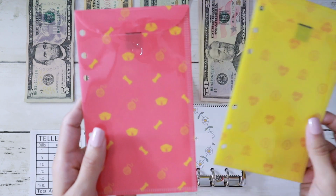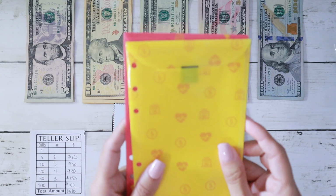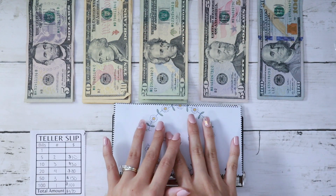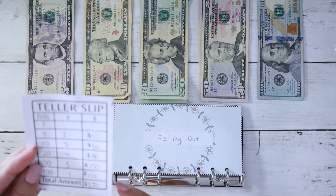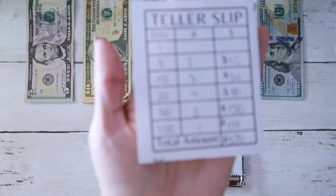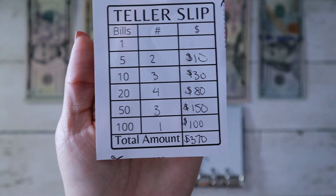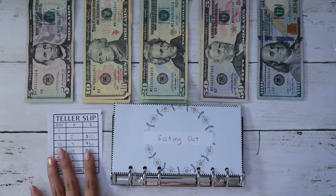And then we have our health and our pet. So these two are the ones that I will be stuffing today from the sinking fund. But let me go ahead and just stuff these. Have my teller slip. And I went to the bank and I took out the... hello, can you focus? Okay. $370 is what we had taken out.